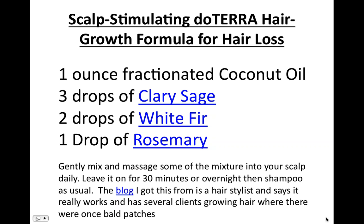Here you go, Dr. Sue. Look at this. I did read this, but I love this. There are people that, as they get older, start to suffer from hair loss. And you can take an ounce of fractionated coconut oil and add the clary sage, the white fir, and the rosemary to it. You can leave it on for 30 minutes or overnight and then shampoo as usual. There are many people that have stimulated an invitation for healthy hair growth to return by using the essential oils and fractionated coconut oil on their head.